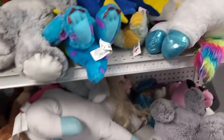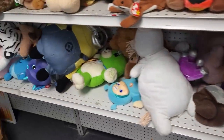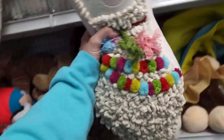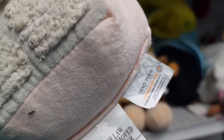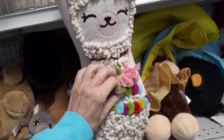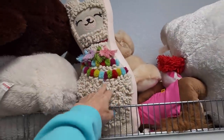All right. I don't see anything else here. So what are you? Because you're not actually a normal plush. You are weighted like a doorstop. Oeko-Tex. And you're a llama with fun llama stuff on you. No. We don't need you. We're going to leave you.